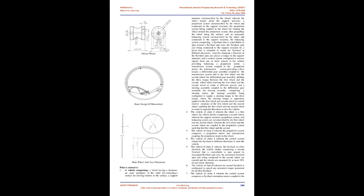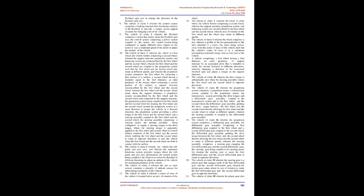an outer periphery of the second wheel contacting a second portion of the surface, a support structure circumscribed by the first wheel and the second wheel, and a propulsion system comprising the first wheel and the second wheel in opposite directions. 17. The vehicle of Claim 16, wherein the drive torque is substantially zero when the steering assembly rotates.